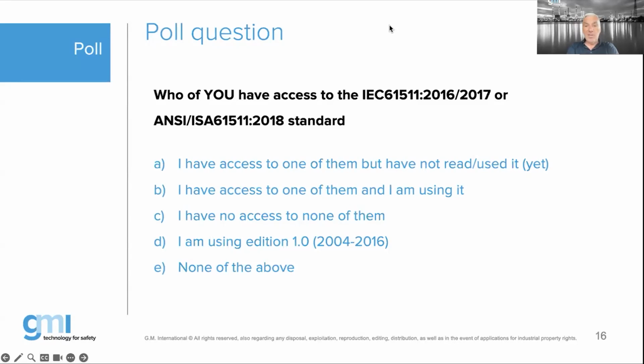None of the above, that's 10%. Well, that's the engineers who have no access. That's, of course, also not creating a good engineering practice in the industry. Let's stop sharing this and let me keep on going.